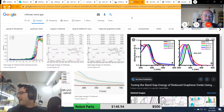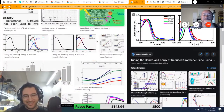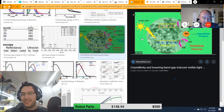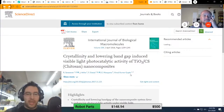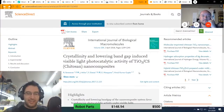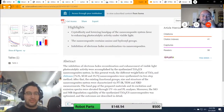Everybody should. I don't know if you can make a diode. I think you've got to mix other stuff into it, but you could probably make a diode. Oh, here we go, somebody's using it. I'm just going to click on this because I want to see what it is. Crystallinity and lowering band gap induced visible light photocatalytic activity of titanium dioxide chitosan nanocomposites. There we go. We're using chitosan and titanium dioxide to catalyze stuff.